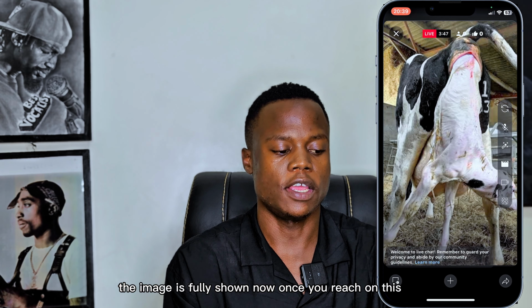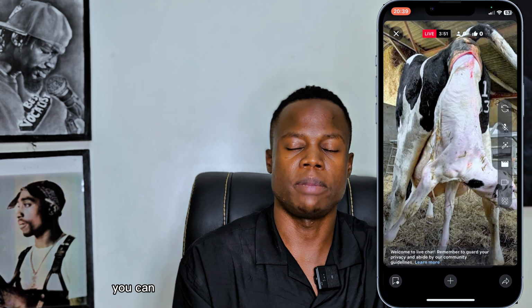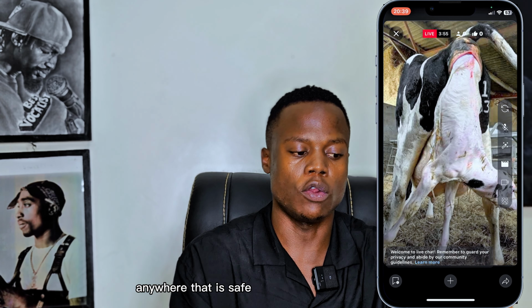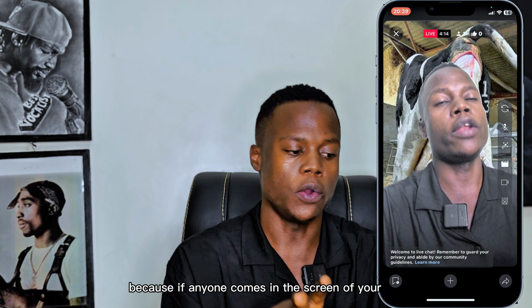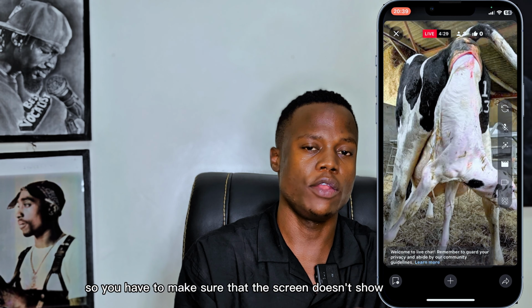Once you reach this step, you look for somewhere you can place your phone. You can place your phone on your table. You can place your phone anywhere that a kid cannot reach, anywhere that is safe, that no one is going to reach. Because if anyone comes in the screen of your phone, it's going to show their face. So you have to make sure that the screen doesn't show anyone's face.